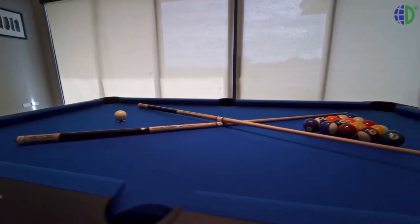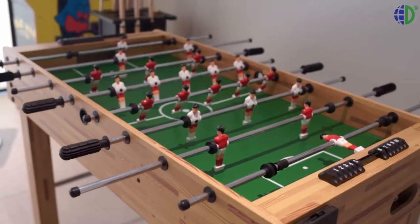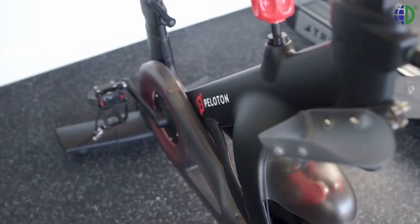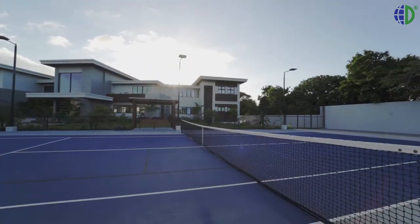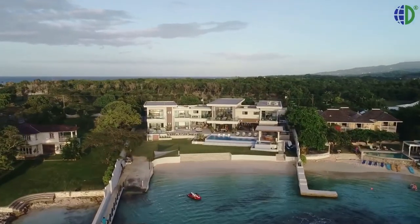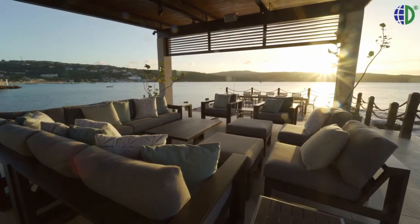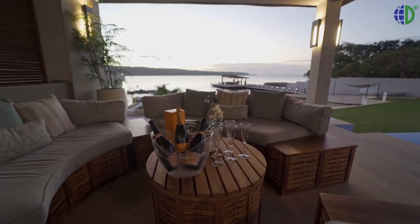You like pool, they have a pool table. You like to play basketball, you can shoot hoops. They have Pac-Man, they even have a fitness center. Like, this thing is crazy. Tennis, yep, they got it, a tennis court too. Private beach area, jacuzzi, pool, and a private seating area out on the water for you and your crew. Like, what else do you need?